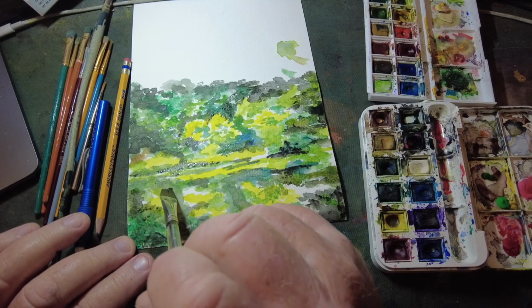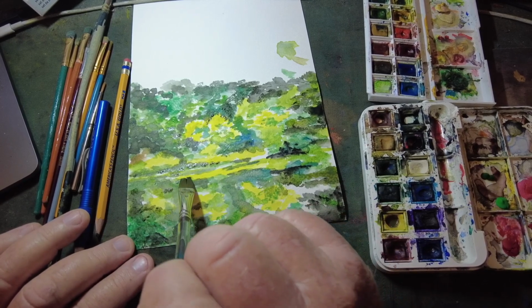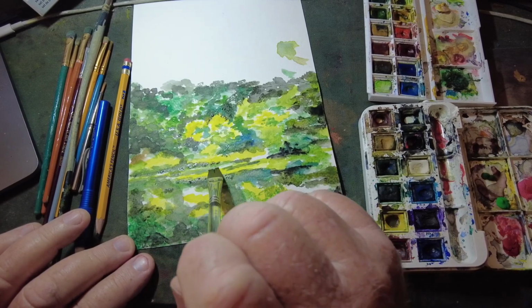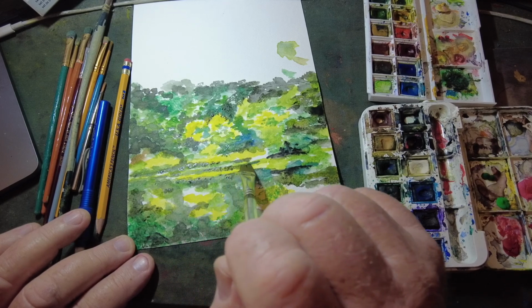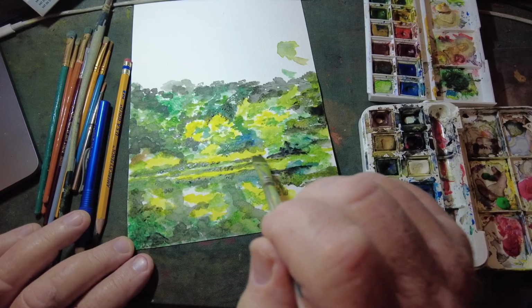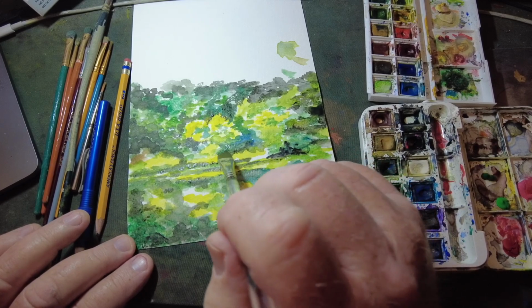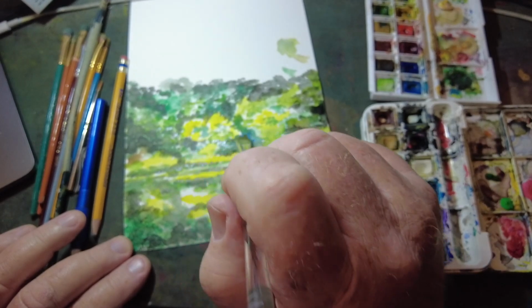In the world of art, I often will listen to people say, I wish I could draw like you, I wish I could paint like you. Not just to me, but they'll say it to other artists as well. And if you really want to draw, you really want to paint, just paint. Just do it.